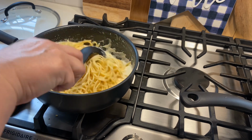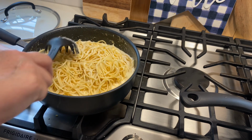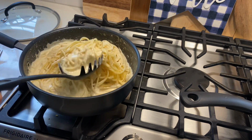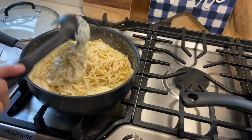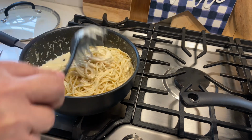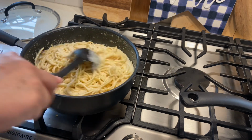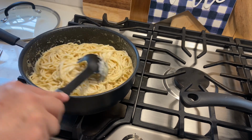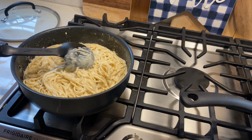Now this is where some of the recipes vary a little bit. Some people say to put the noodles into the casserole dish, then pour the sauce over it. But I like getting all of the noodles coated really well. So yeah, this is how I'm doing it. Once I get this mixed up real well, then I'm gonna go ahead and put it into the casserole dish.